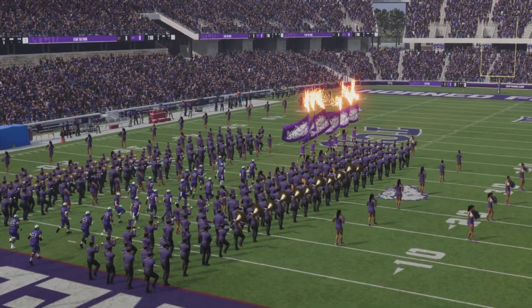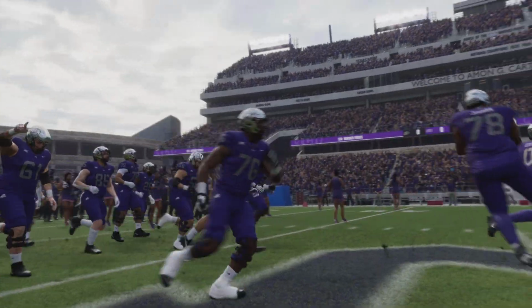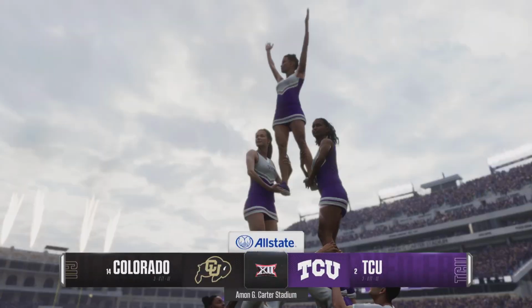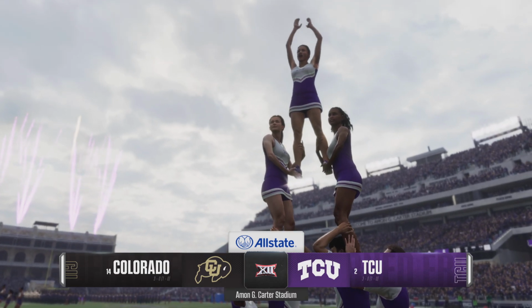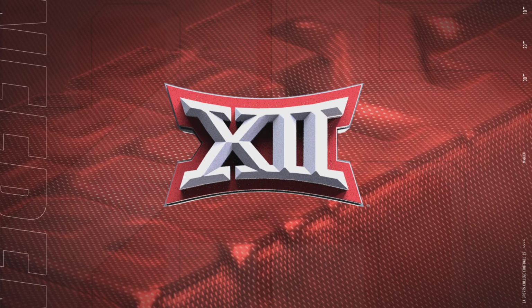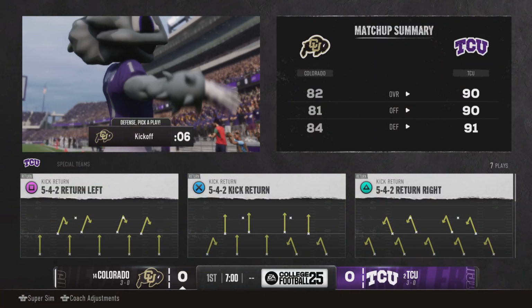Davey O'Brien and LaDainian Tomlinson. What a matchup we have in store. It's still early in the season, but this is a major test for a couple of squads who've gotten out of the gate undefeated. As we'll see, the number 14 team in the country, the Colorado Buffaloes, taking on the second-ranked team in the land, the TCU Horned Frogs.